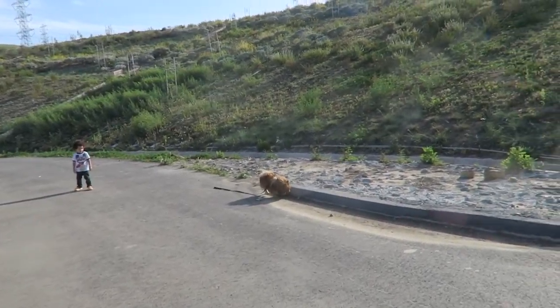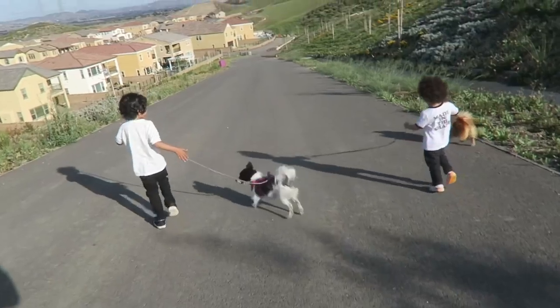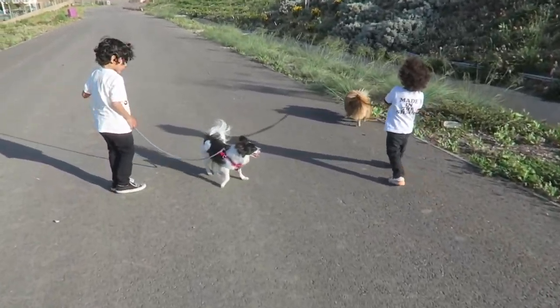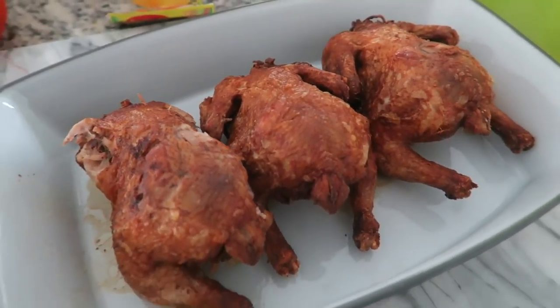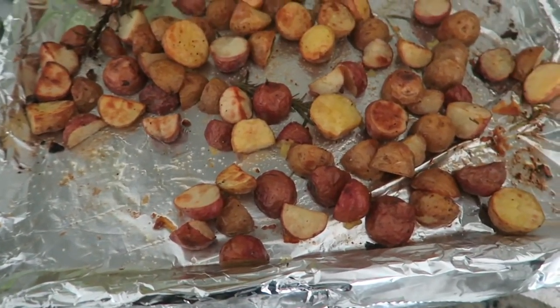Eliza! Told you guys. Now we're walking back down the hill. These kids are going crazy. Look at them. Oh, there's the chicken and the potatoes.